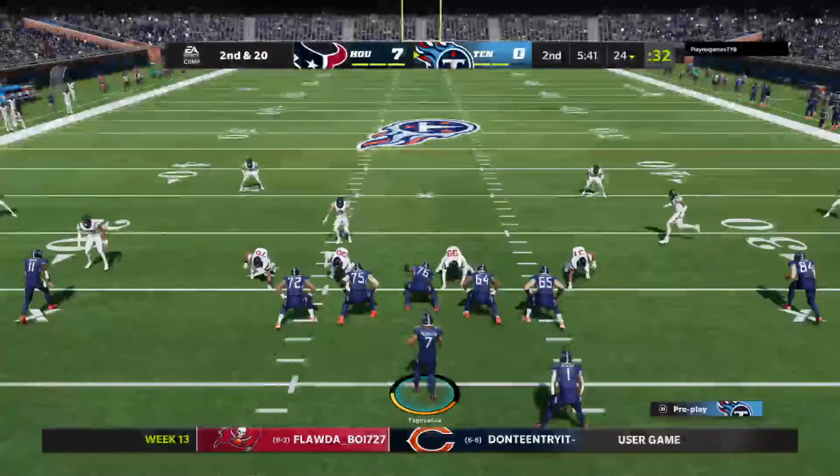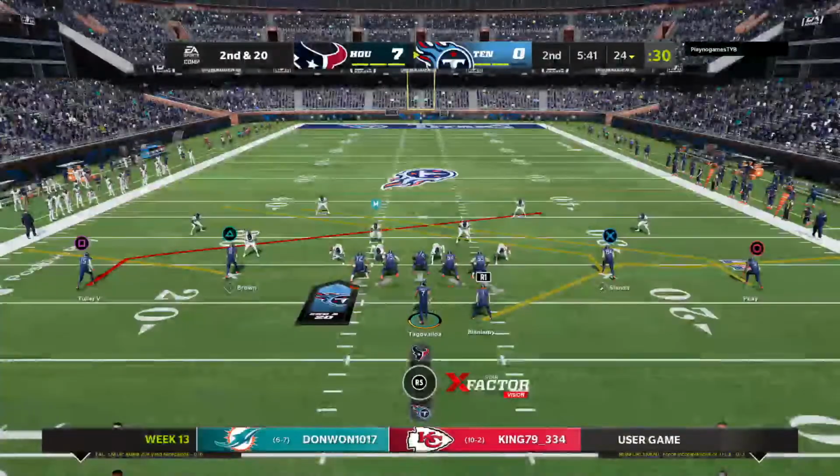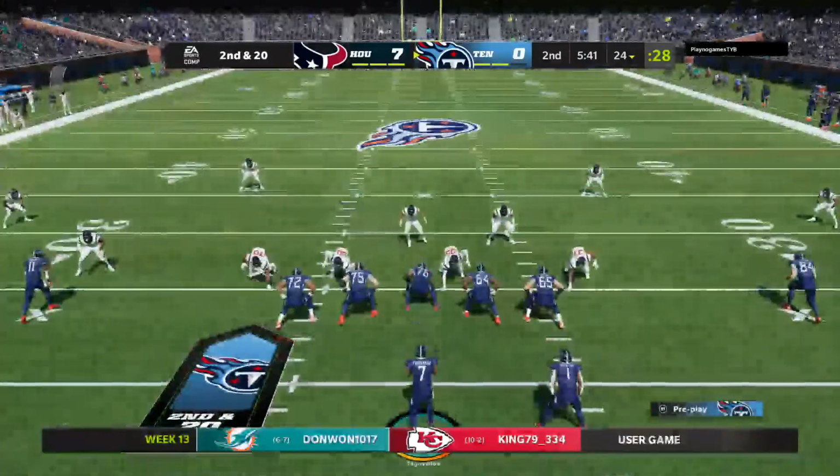They lose the yardage, and, of course, they also lose the down on the grounding call, and it's quickly 2nd and long.